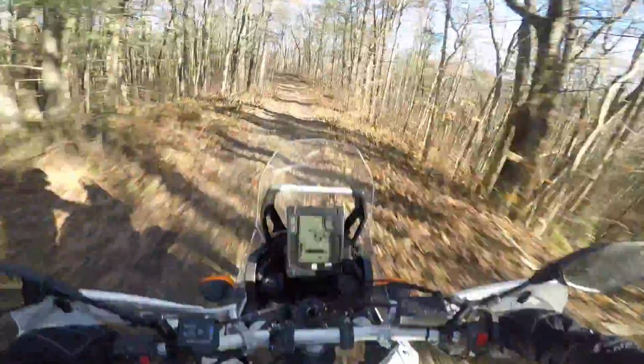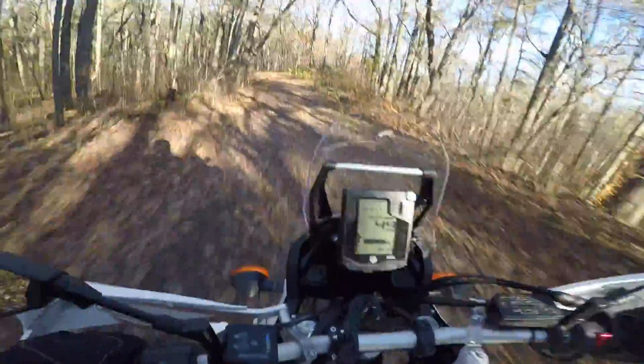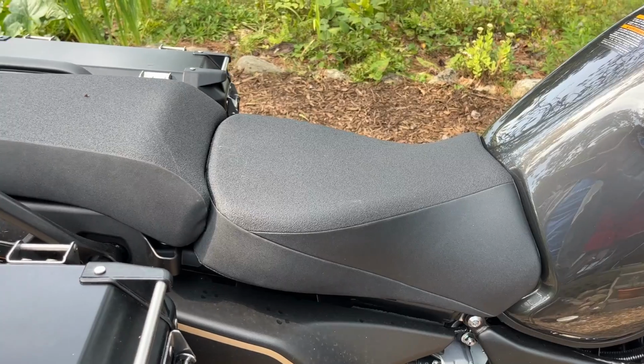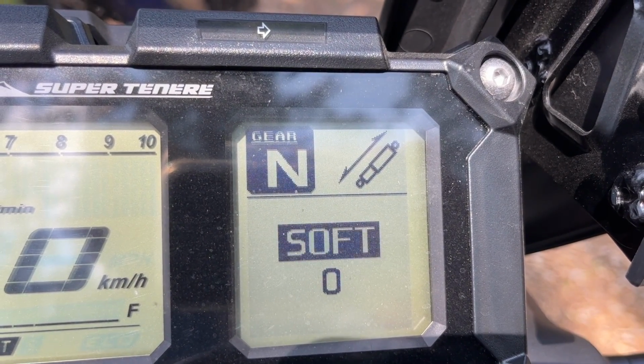Unsurprisingly, in terms of comfort, the pendulum swings back to the Super Tenere. It's a couch with a plush ride, and the suspension allows you to pick how soft a ride you want with the push of a button.